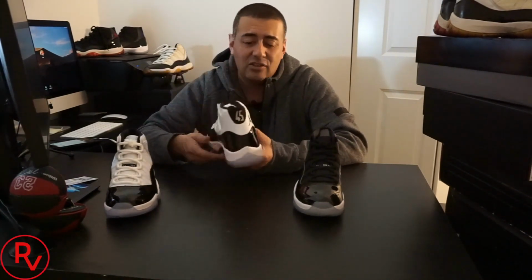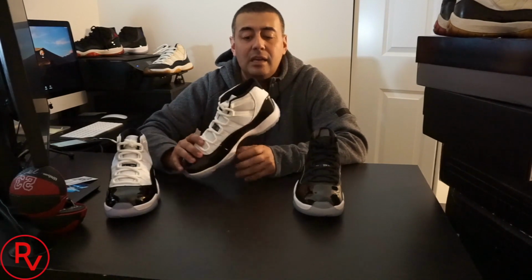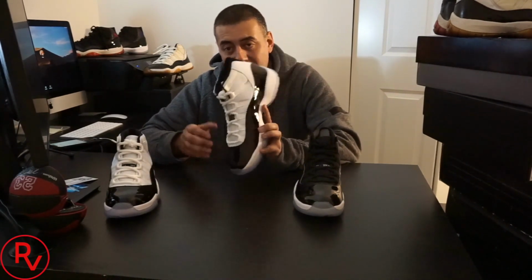Game two, Nick Anderson made a comment about 45 not being 23. Jordan came back with the 23 jersey, got fined by the league, and still was wearing this. Game three, I believe that Penny Hardaway wanted a pair of these shoes.